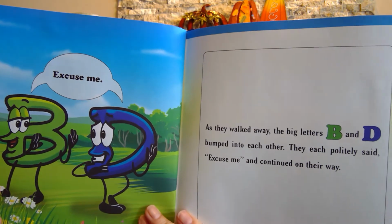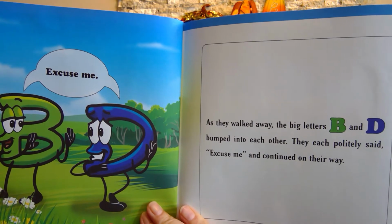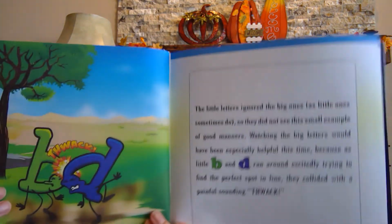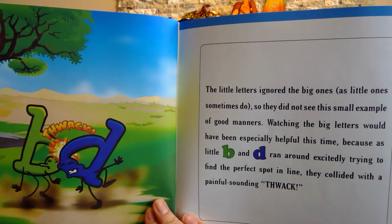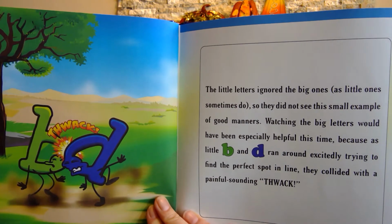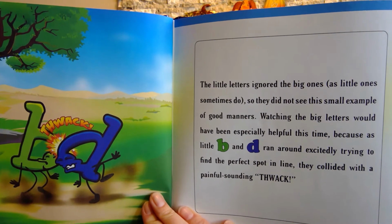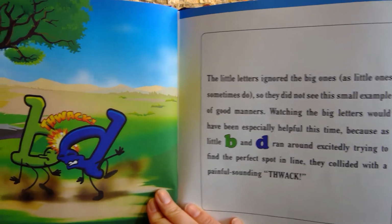As they walked away, the big letters B and D bumped into each other. They each politely said, "Excuse me," and continued on their way. The little letters ignored the big ones, as little ones sometimes do, so they did not see the small example of good manners. Watching the big letters would have been especially helpful this time, because as little B and D ran around excitedly trying to find the perfect spot in line, they collided with a painful sounding thwack.